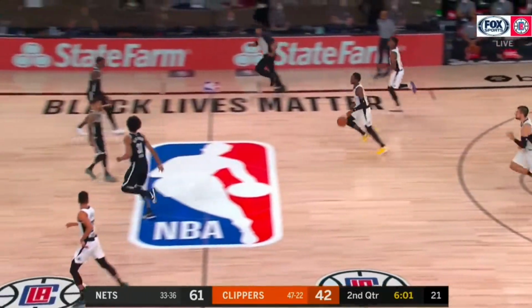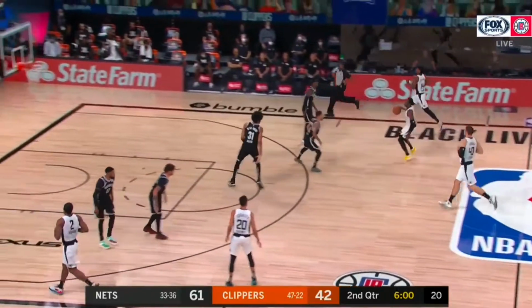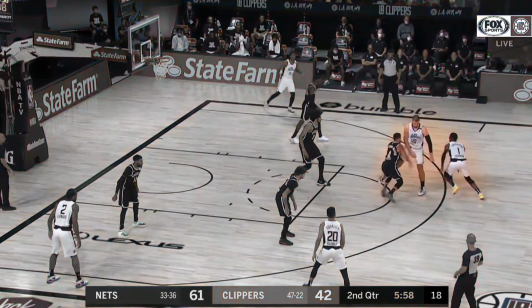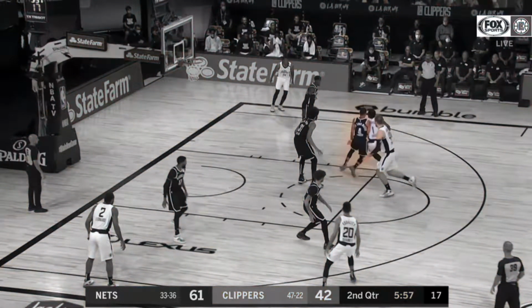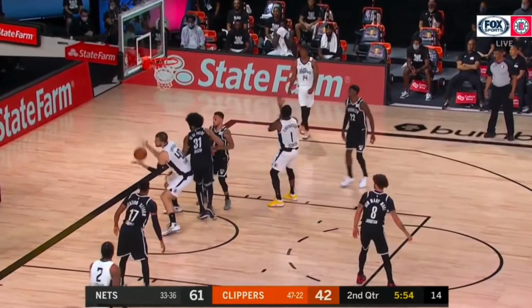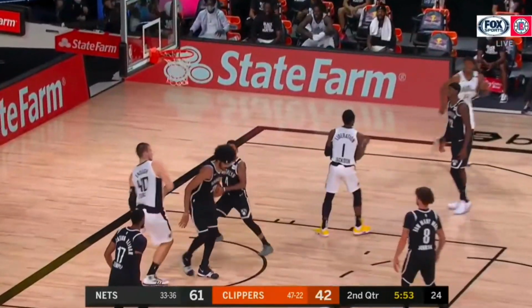Like I said before, and I'll say it again, misplaced aggression. Ivica Zubac sets an initial screen here. Reggie Jackson wants to get downhill. Zubac re-screens on the other side, and as Reggie tries to get over it, his defender gets into him, and Reggie has no basis here in terms of getting around him. He then goes up into whatever this shot attempt is, and he might get fouled, but it's not called. Jackson has to do better.